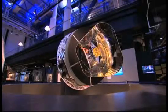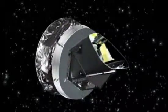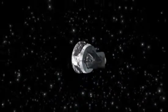Launched in May 2009, the Planck Satellite is located some 1.8 million kilometers from Earth, where unwanted emissions from Earth, the Moon and the Sun can be avoided. In constant rotation, it's able to survey the entire sky at millimeter and sub-millimeter wavelengths.